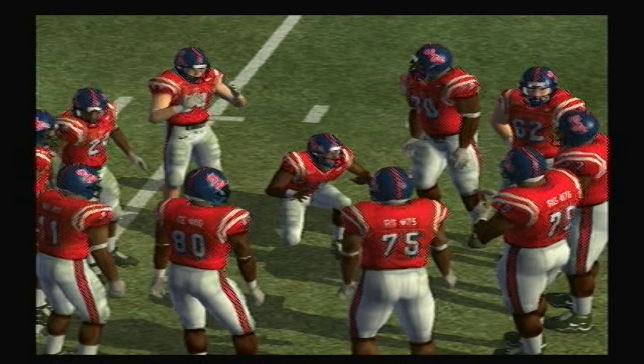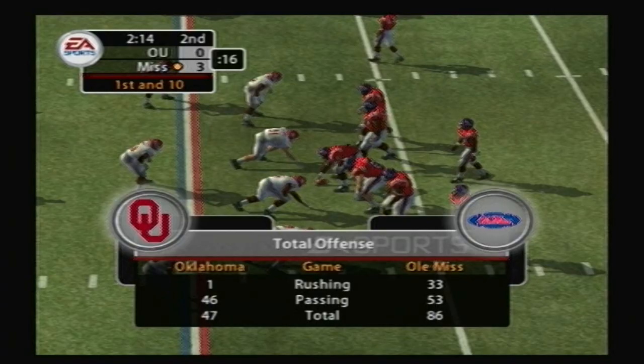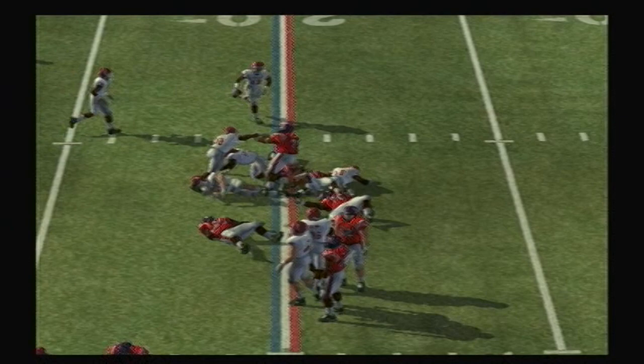First and 10. Ball on the 23. Three wideouts here. They'll keep it on the ground again. And he's tackled. The back gets three on the carry. 3 yard gain on the play.